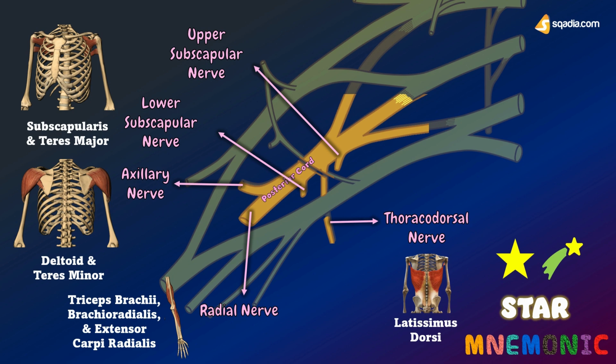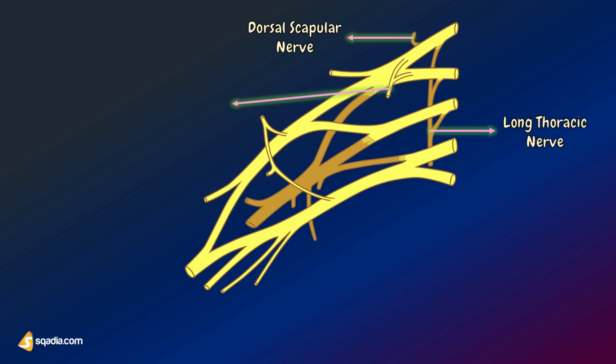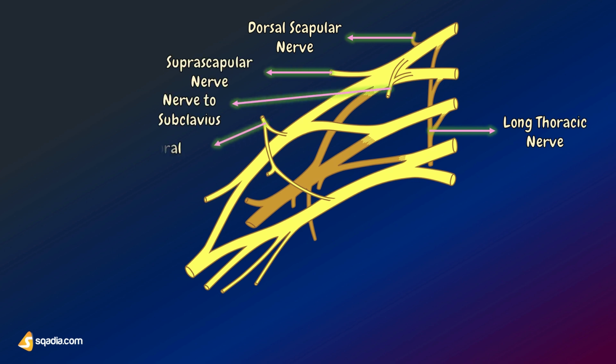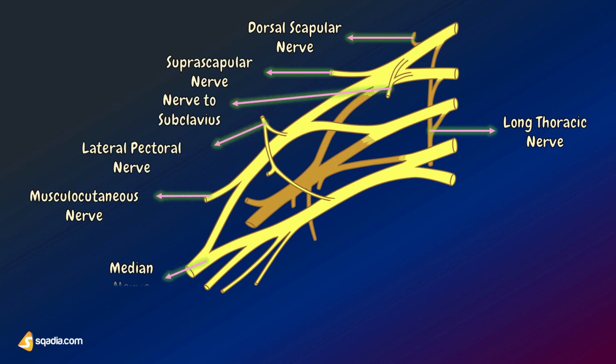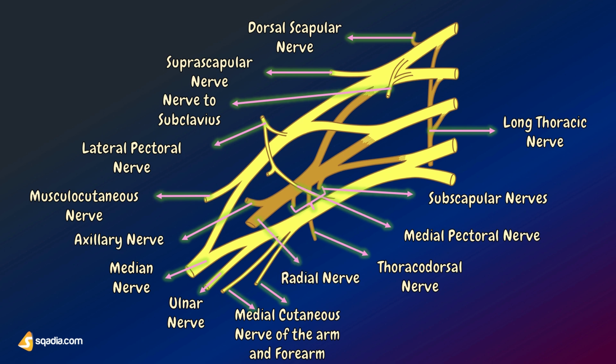As you have seen, the intricate network of the brachial plexus consists of numerous branches that are extensively distributed throughout the upper body. These branches extend outwards and provide motor and sensory innervation to the muscles and skin of the upper limb.